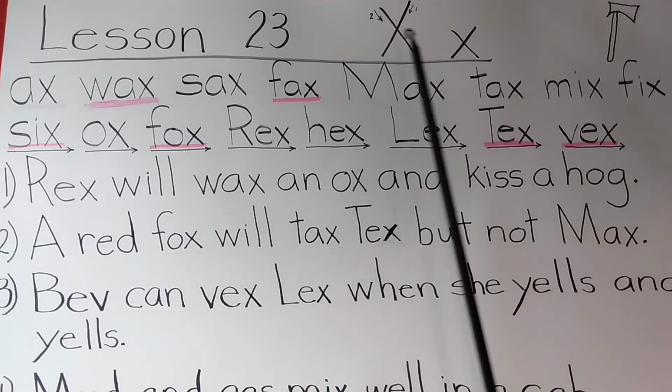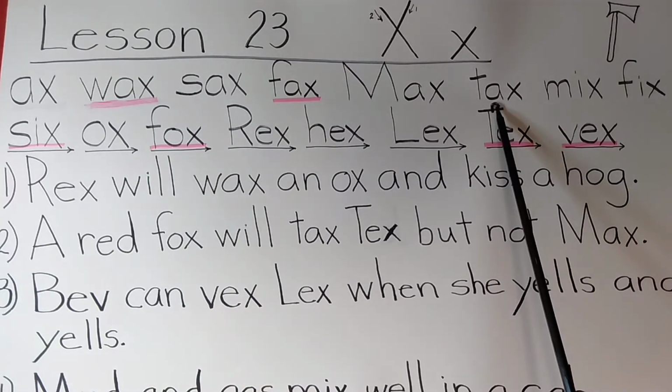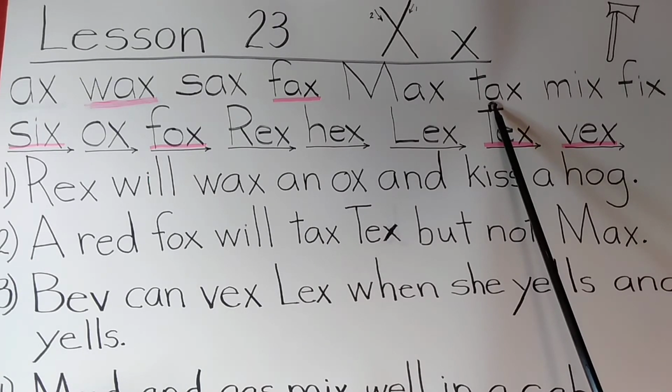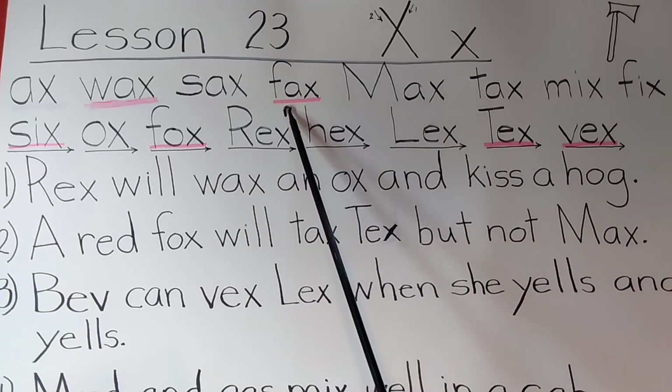And the word tax, that means money or possessions that a person has to pay for a service or a purchase. You can give the example, of course, of our government putting a tax on us, or if you pay tax at the grocery store, you can explain that to the student. And a fax is a machine that prints out a text or a picture that's sent to it.